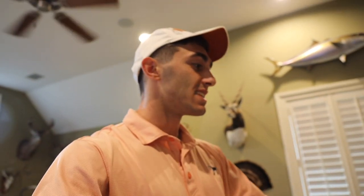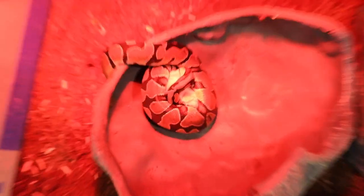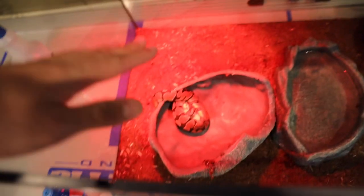One main reason why I do not feed live rats is because he hit the side of the belly there. And if that was a live rat, it could have hurt him. The rat could have bit him. So that's why I don't feed live rats. That's a good example right there. But he'll be fine. He'll readjust, and he'll find the head and swallow that perfectly.